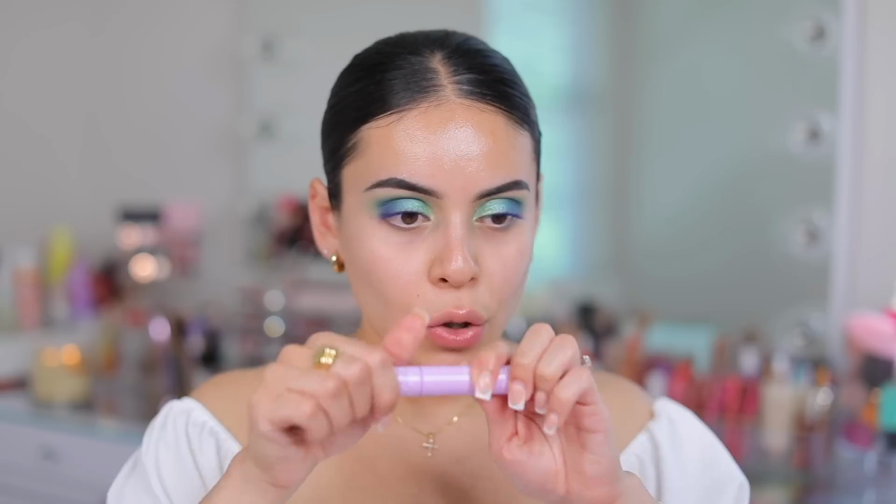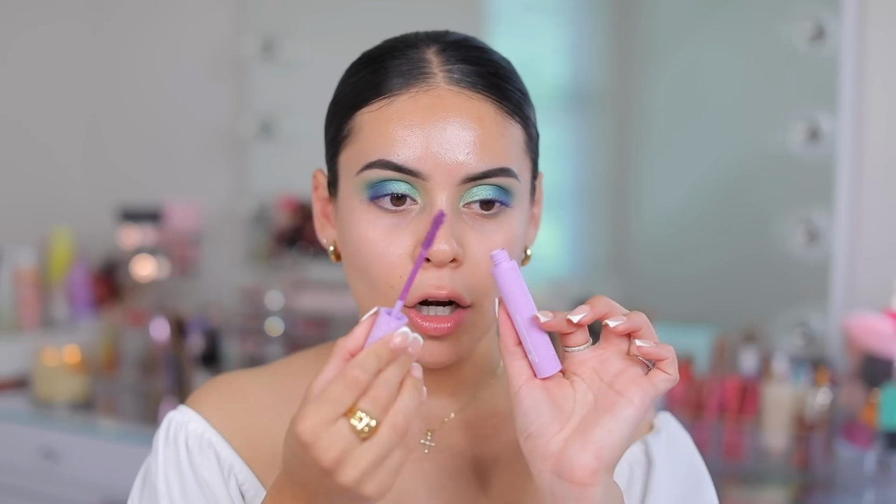Let's go in with this ColourPop mascara though. I love the BFF Volumizing, the brown and the black version. And these are super opaque and voluminous, these mascaras. So let's try out this purple. Ooh, this is like a lighter purple.